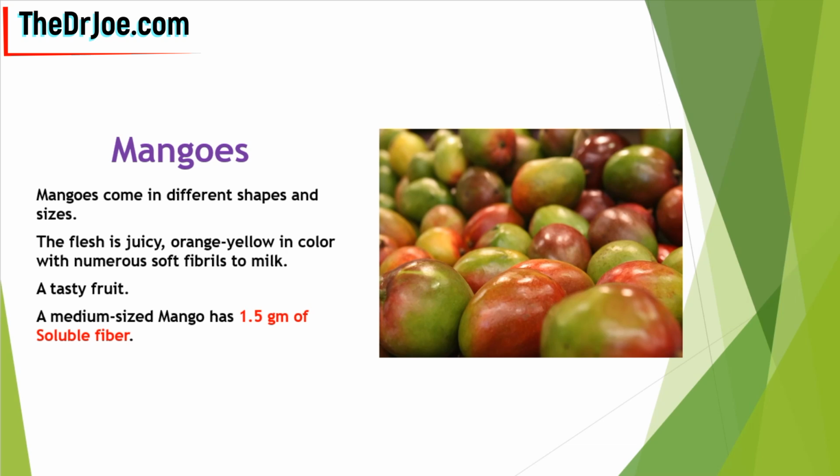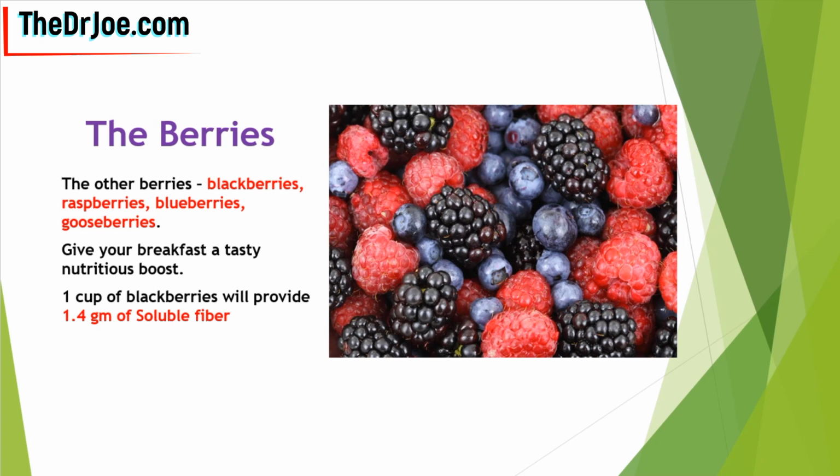Next food is berries. Now, if you've been following the series, I did talk about strawberries as one food that I have actually used to help me reduce my cholesterol levels, but the other berries also work. Blackberries, raspberries, blueberries, and gooseberries, they all help to reduce bad cholesterol levels. They give your breakfast a tasty, nutritious boost, and 1 cup of blackberries will provide you with 1.4 grams of soluble fiber. Of all the berries, blueberries is the one with the least amount of soluble fiber. Just something for you to note there.